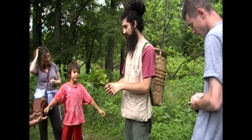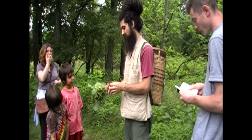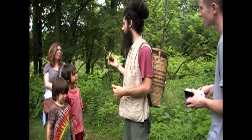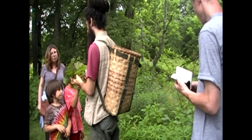So this is garlic mustard. It's really just a great vegetable. We should be eating as much as we can. The root is horseradish, basically. So you can make like wasabi, and it's also spicy. The leaves are also edible, so you're welcome to try it.